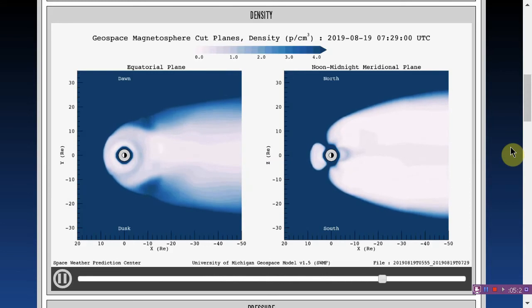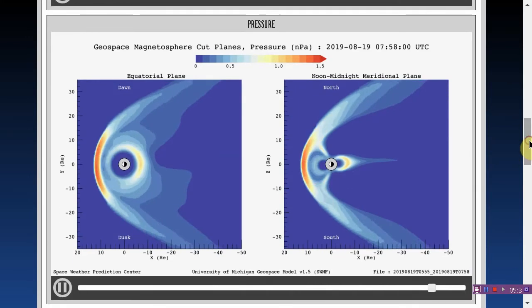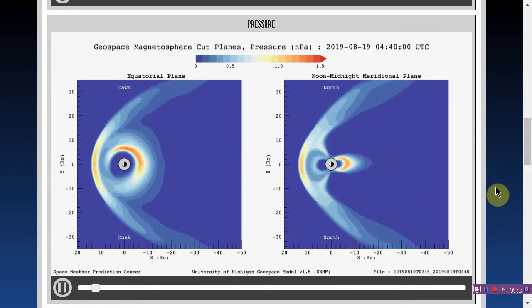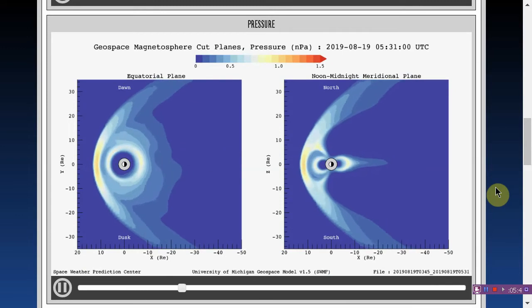However, those solar protons are still on their way, so we're expecting the density to drop down and the solar wind speed to jump up. And here's the pressure. We'll let that play through, as now we can see the 4 hours of data that we archive every day, since we're doing a little different format now.